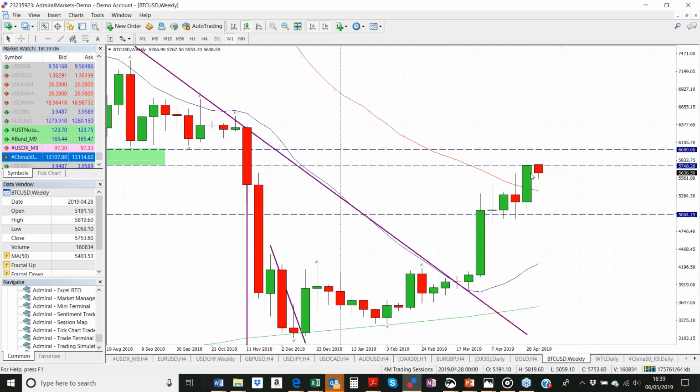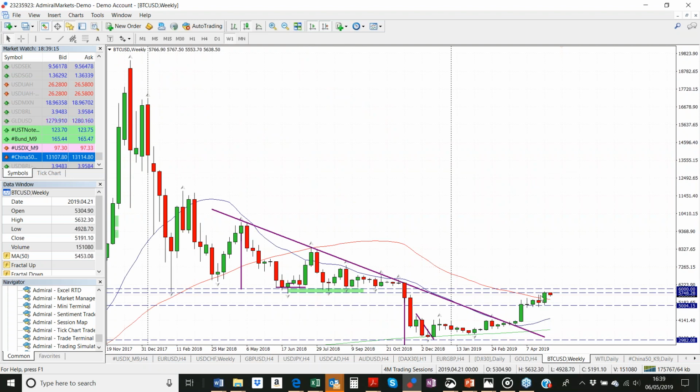Last week we had quite a strong bullish sign on Bitcoin against the US dollar. It's back and closed above the 50-period moving average. On the weekly chart, it hasn't really closed above that since May of last year. So it's a whole 12 months that it's been closed beneath it, until last week where we closed above it. So it's an indication: are we seeing a bit of a move into Bitcoin?